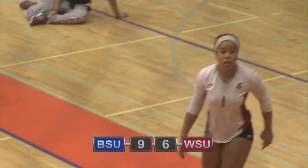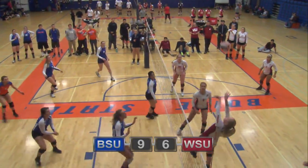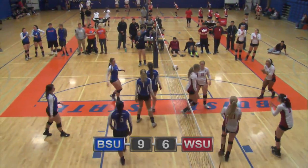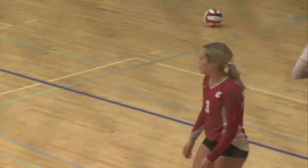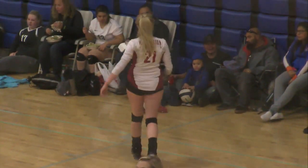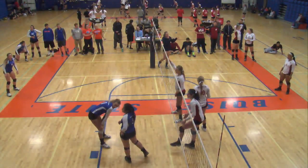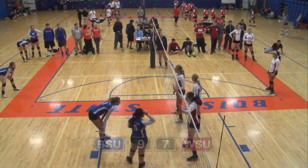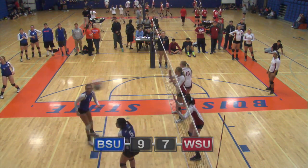Bump, set, and see what they get on the spike. Ooh, good defense by Boise State here. Tips it right over. They weren't ready for it. Yeah, see on that one, John, number 7 was just a little out of position, a little too far back behind the 10-foot line. She needs to come in a little bit closer if she is going to be able to save those tips. And they must have caught her sleeping. I think she's figured it out now. She'll get it next time.